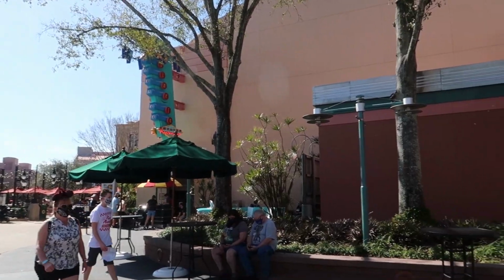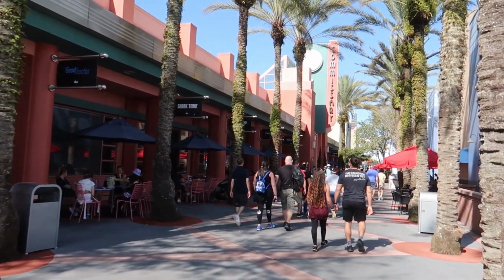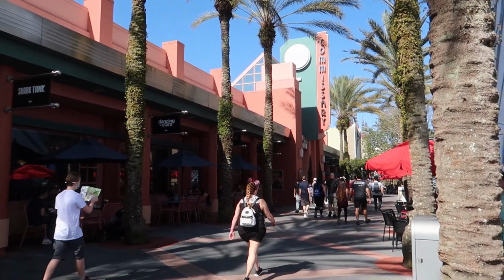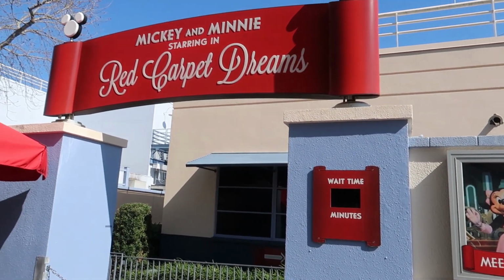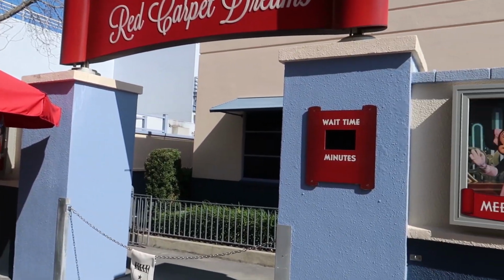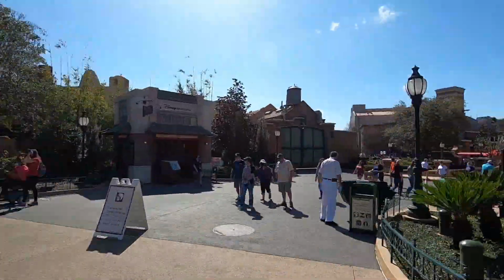played in here. And just beside the Sci-Fi Dine-In is actually another quick service restaurant. This is called the ABC Commissary, which I think is probably the most popular quick service restaurant here in Hollywood Studios. And usually down here on Commissary Lane, you will be able to meet Mickey and Minnie right over here, right across from the ABC Commissary. Right now they are not meeting, of course. And that's it as far as the Commissary Lane goes.